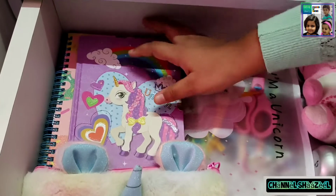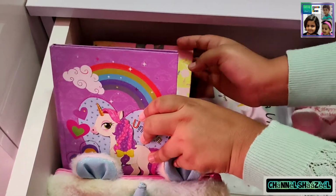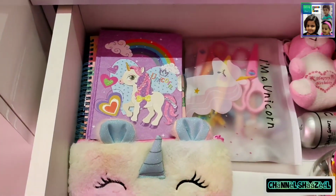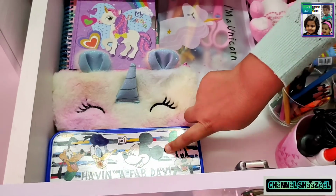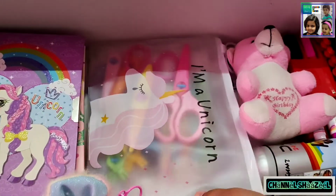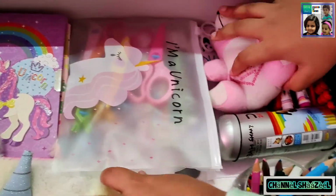So starting from here, I have my diaries. This is my unicorn one, some donuts, and some extra diaries. This is my unicorn pouch here, and my box, all my pencils, and here are my scissors, sketch pens, and some drawing designs which I keep over there.